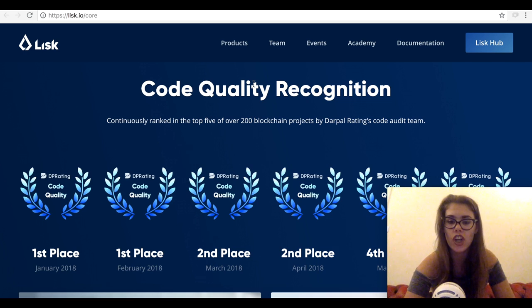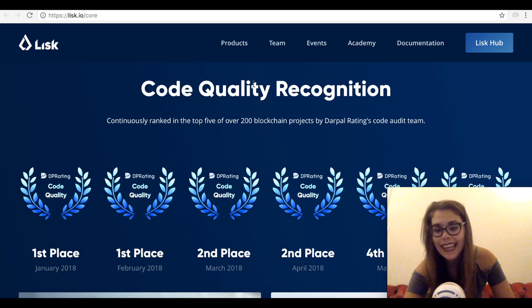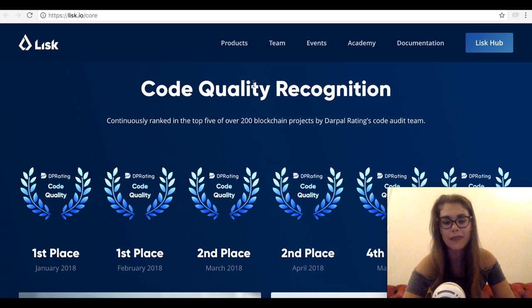During the road to Lisk 1.0, they have written more than 80,000 lines of different test types, and they have also completely rewritten most of them to ensure that they can scale further.